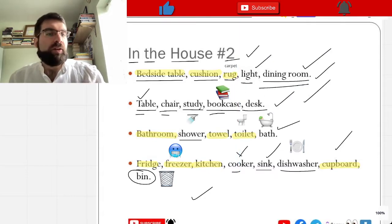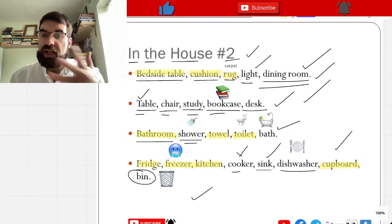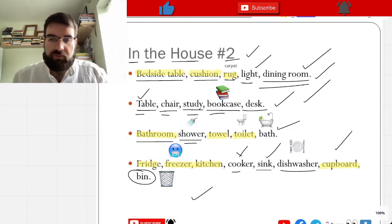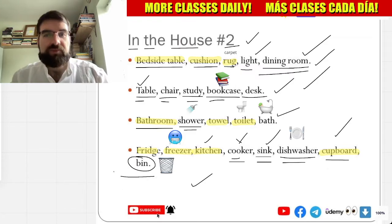Desk, escritorio. Bathroom, shower, towel, toilet, bath, fridge, freezer, kitchen, cooker, sink, dishwasher, cupboard, bin. How cool is that, language explorers?